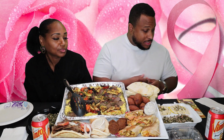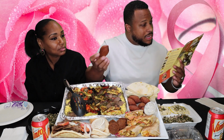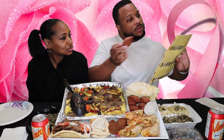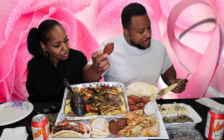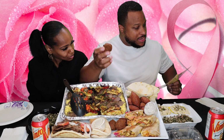Amen. All right, so what we got on the menu here is a lot of Greek or Mediterranean food. First up, we got these little guys right here. They're called kibbi. This is kibbi. It has cracked wheat with a spiced minced beef in it. And this is falafel balls. Falafel balls are a mixture of chickpeas and vegetables, ground and seasoned well.